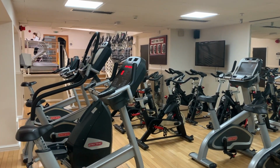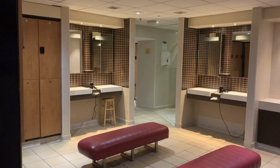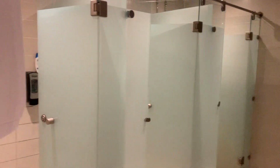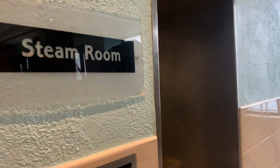on good equipment. Now let's take a look at the swimming pool area, but before that let's take a quick look at the changing rooms. The hotel does provide guests with towel upon entering the swimming pool reception area. The changing rooms have plenty of lockers and shower cubicles. The swimming pool area consists of a large single pool, jacuzzi, steam room and sauna.